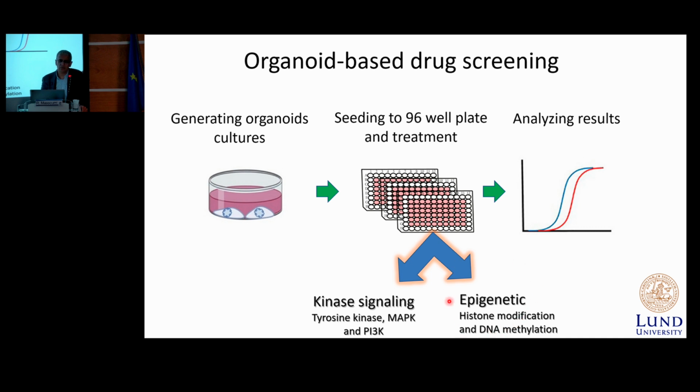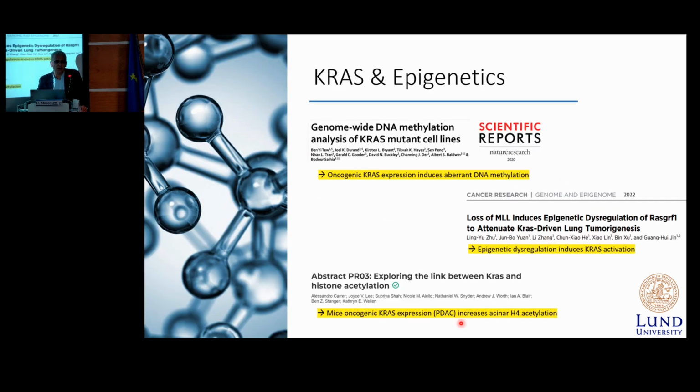We also made a high throughput screening on the epigenetic changes. In this case, we have been using small drugs for the histone modifications and the DNA methylation. And why combine epigenetic changes with the KRAS? Many papers have been published very recently about the effect of KRAS on epigenetic changes. I have taken 3 examples here. In the first study, it has been shown that oncogenic KRAS expression induces DNA methylation. The opposite has also been observed, that epigenetic dysregulation induces KRAS activation. And finally, in pancreatic cancer, it has been shown that oncogenic KRAS expression actually caused acetylation. So basically, there is a clear connection between the KRAS and epigenetic changes.